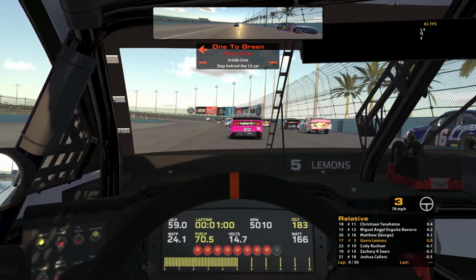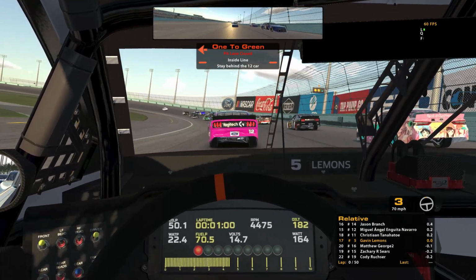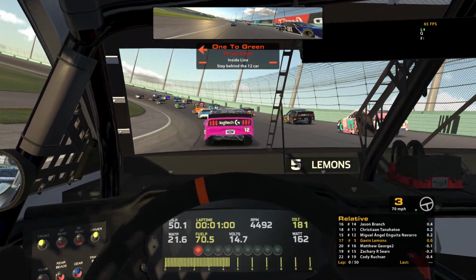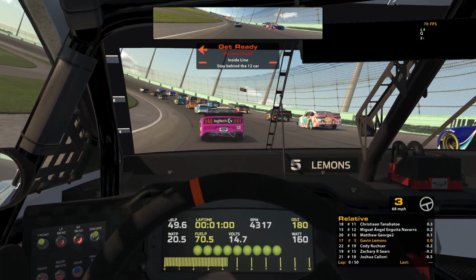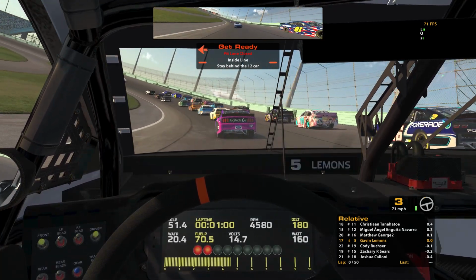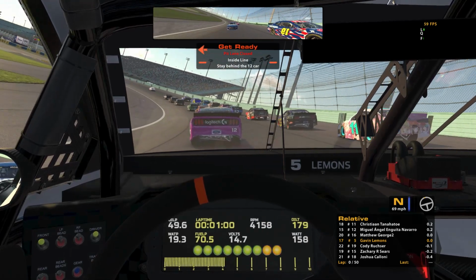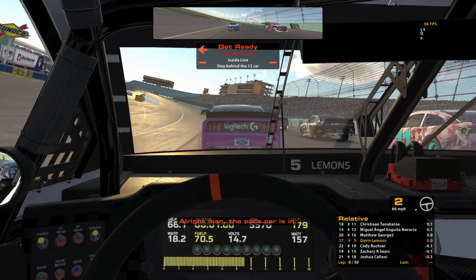Homestead here in a series that I do not run hardly at all. Class A fixed. I used to not run it because I ran NIS, but I haven't done that in like 4 months, which is the last time I've been in this car. And I figured with a new car coming out for the Cup Series next year, I'd run this for possibly the last time.